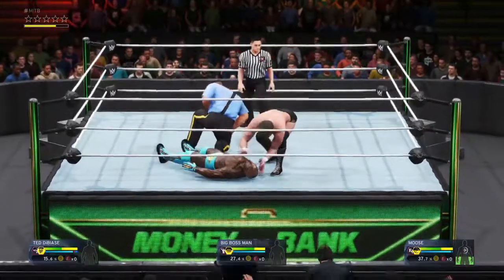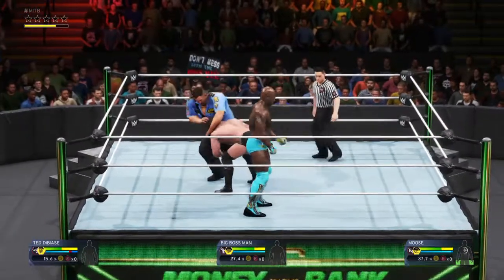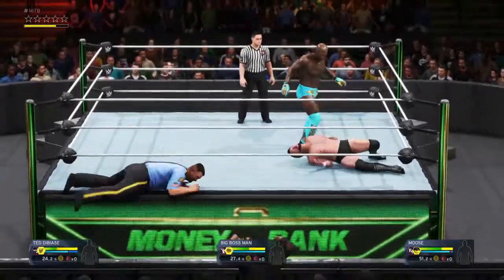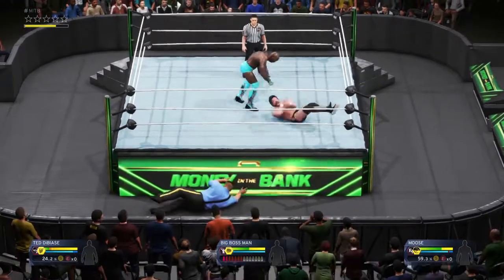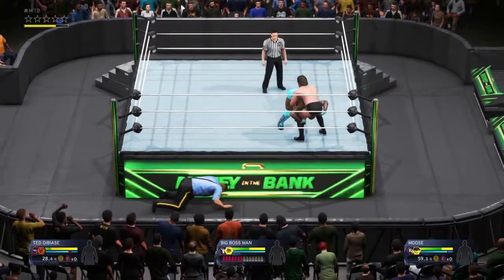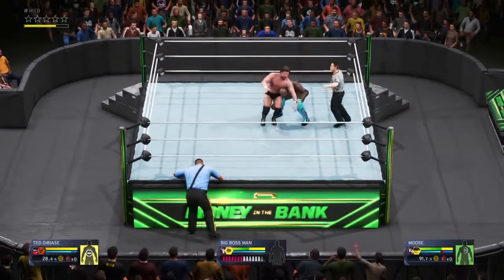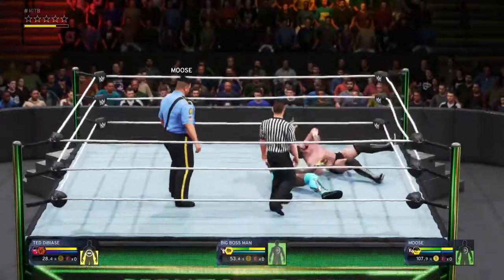Oh, Corey, he unloaded there. Hooked up. Oh, shitbreaker. Look at this. Oh, man, what a leg drop. Now in full control. How impressive was that reversal? What's he gonna do with it? Brain Buster!